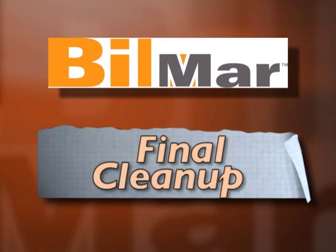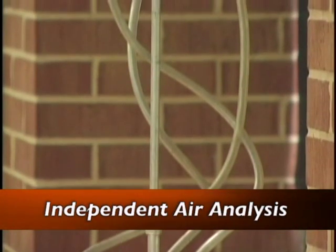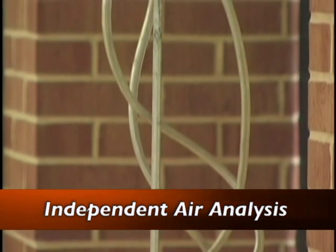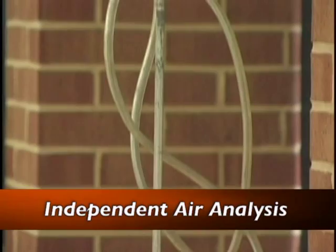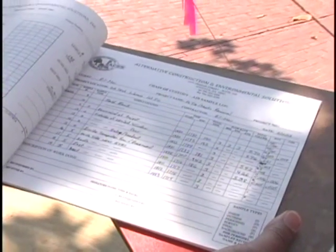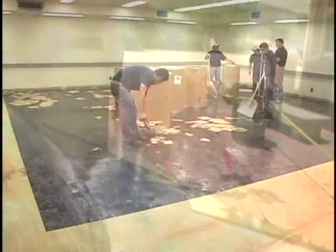The final step in the process is cleanup, which cannot be rushed. A final air analysis is conducted to ensure that the removal of asbestos flooring has not released any asbestos fibers into the air. Project supervision is performed by an independent third party. All necessary reports are completed in detail and reviewed by a Georgia EPD employee.